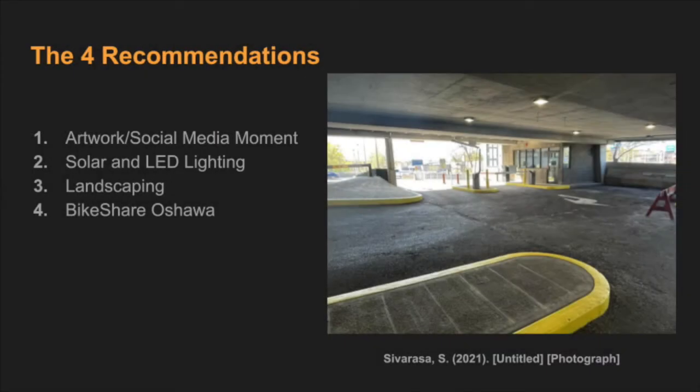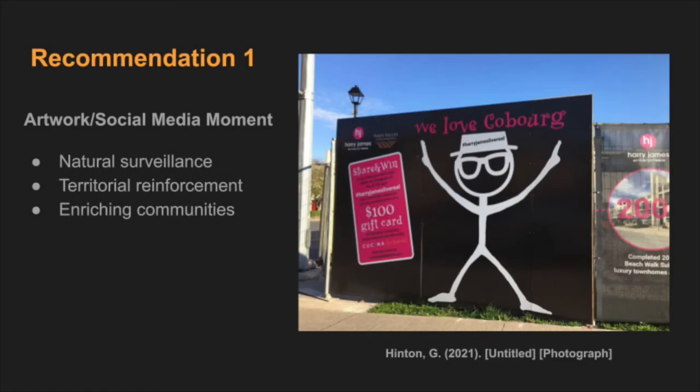The recommendations have been ranked by efficiency and cost effectiveness to ensure that they can be introduced gradually and maintain a reasonable budget. Number 1 is artwork and a social media moment. Number 2 is solar-powered and LED lighting. Third is landscaping. And last is the concept Bike Share Oshawa. The attraction of people to the garage could deter unlawful behavior through territorial reinforcement and natural surveillance. Natural surveillance in public areas encourages people to intervene when witnessing suspicious activity.